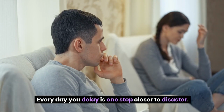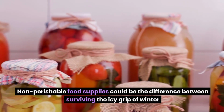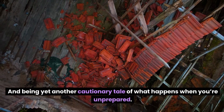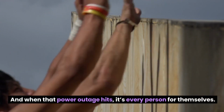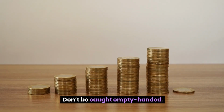Every day you delay is one step closer to disaster. Non-perishable food supplies could be the difference between surviving the icy grip of winter and being yet another cautionary tale of what happens when you're unprepared. Get ready now. Because the storm doesn't care about your excuses, and when that power outage hits, it's every person for themselves. Don't be caught empty-handed.